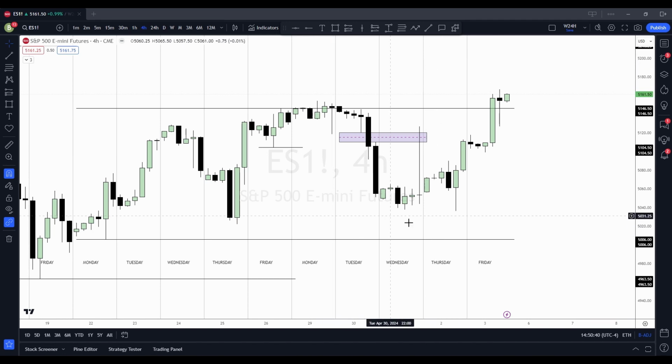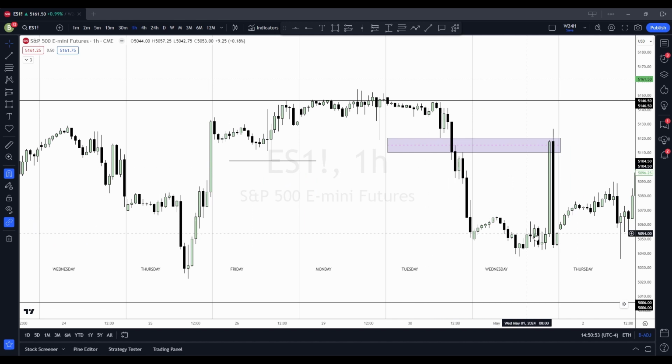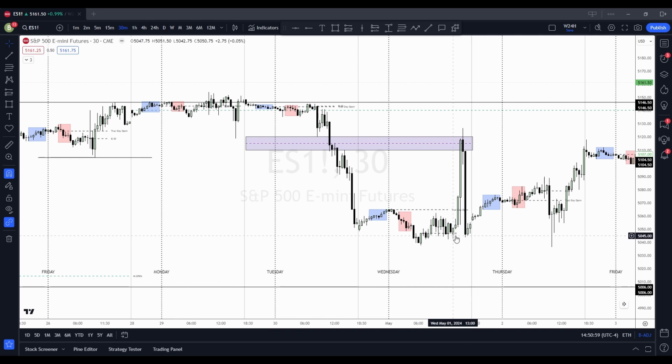I actually didn't take a picture of the options trade, but the way I took this trade was that we had a 4-hour shift in market structure, with the FOMC press conference coming into this area of premium array. So I went to the 1-hour chart, and this is what I saw. FOMC at 1430 comes out, and if you look at the 1430 FOMC press release right here, it comes in and goes to this area of interest.